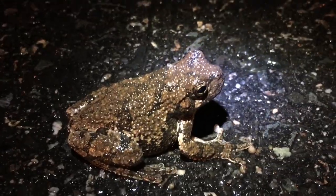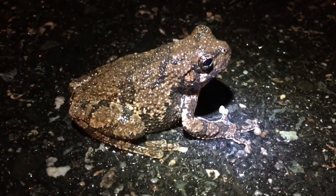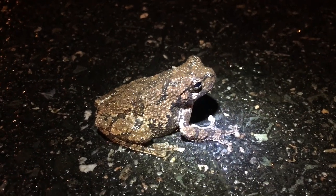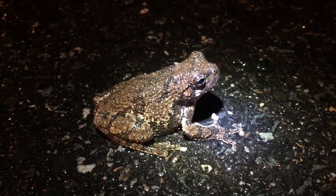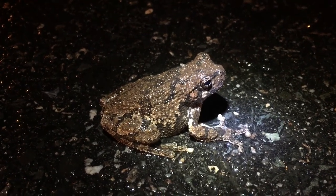Oh, there's another one. No way. Third gray tree frog of the night, a big adult, and he looks really brownish, or yeah, brown. Really cool. I was saying warm rainy nights like tonight trigger a lot of frog activity and also trigger these guys to breed. So perfect night for this. Let me get this guy out of the road now. Get some photos. Really cool.